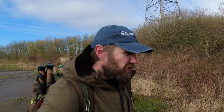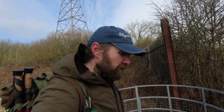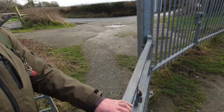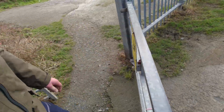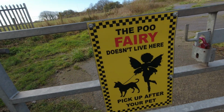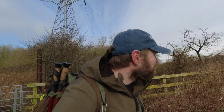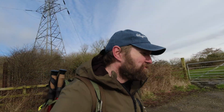Sun's out. Yeah, it's a little bit warmer. But yeah, up to higher Heysham now. Some slogging this trail. Slogging. Oh, hang on. Just in case you didn't know. Why bag it and just leave it?